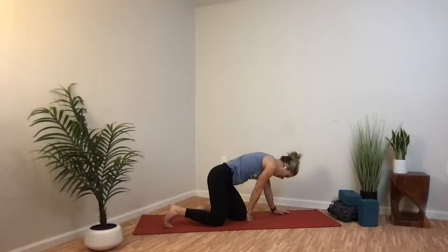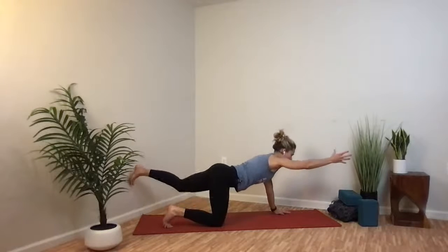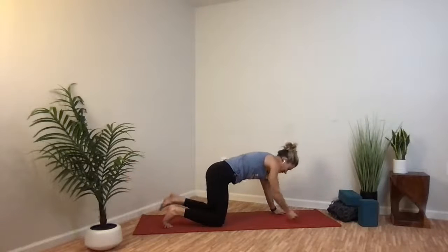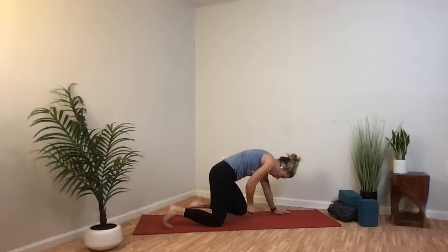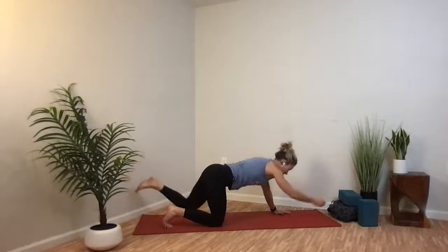Good. And the next time that you're in the arched position, pause there, press down through the left hand and the right knee, and then extend the limbs out in front of you. Right arm, left leg. And then exhaling, knee and fist just tap. Maybe they're hovering off the floor underneath you. Good. Take a couple more.